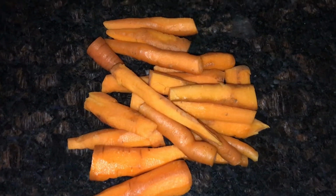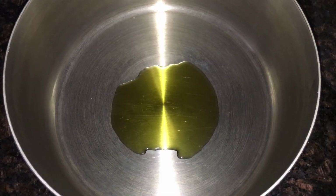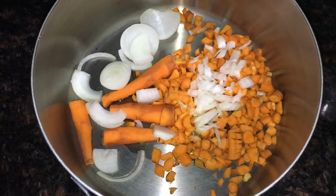Alright, so here are the carrots. I peeled them the best I can. They probably really don't need to be peeled too much. There's my garbage bowl all full of my scraps. I'm going to put some oil in a pan, and what I did was I chopped up some of the carrots and then I left some whole because I'm actually going to puree them.